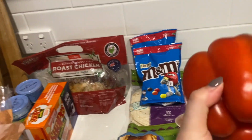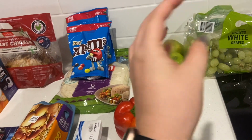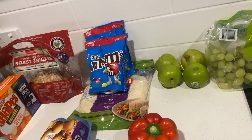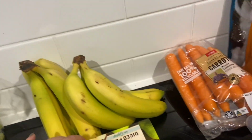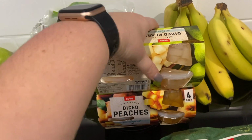And this is where bulking up on specials, meal planning, and zero waste all work together as 3 separate kind of tips that help me save money. Okay, next up we have this here. So I've picked up a bunch of bananas that aren't anywhere near ripe yet. And I have also picked up just the Coles brand of diced fruits.